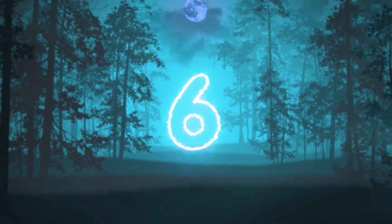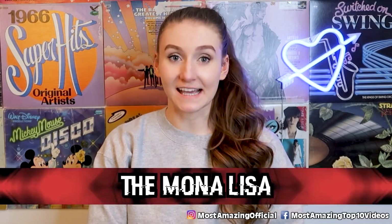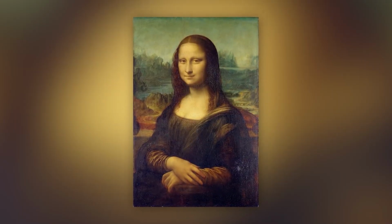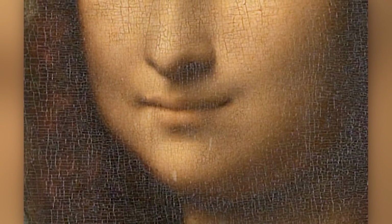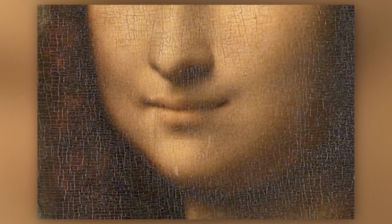Making our way down the list, at number 6, we have the Mona Lisa. Now I know what you're thinking. Lindsay, how is this painting scary? Well, it's not. But its backstory certainly is. So there's this famous urban legend surrounding the Mona Lisa. Apparently, a French artist took his life because he was driven mad by the mystery of the Mona Lisa's smile.